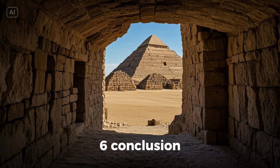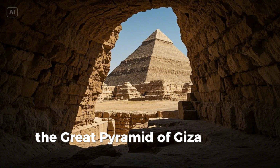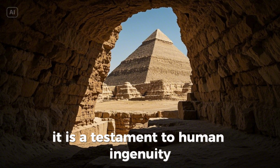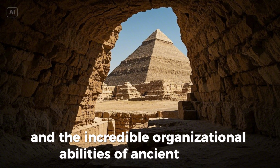6. Conclusion. The legacy of the Great Pyramid. The Great Pyramid of Giza is not just an architectural wonder. It is a testament to human ingenuity, mathematical precision, and the incredible organizational abilities of ancient Egypt.